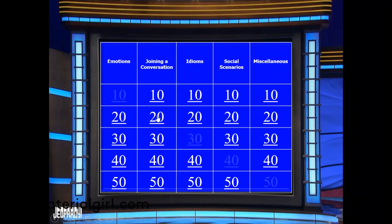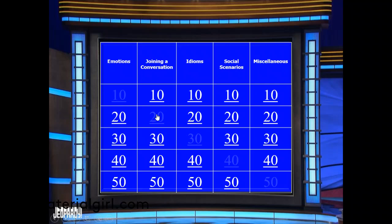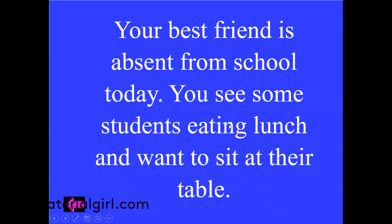Let's do joining a conversation for 2, just so we've got one from each category. Your best friend is absent from school today. You see some students eating lunch and want to sit at their table. So joining a conversation, how would they go about joining that conversation of new students that they want to sit at their table? And this is really hard. It's hard for adults. So this is a great practice.